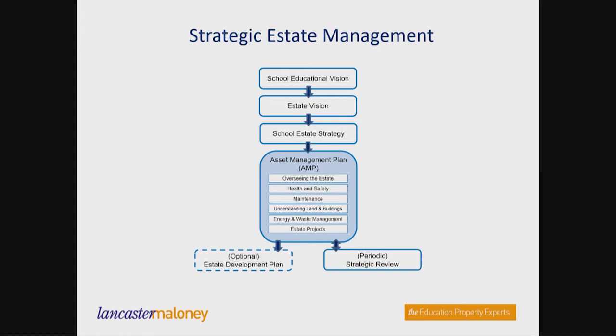So looking at then the asset management plan. This is a big component of your strategic approach to estate management. So what is an asset management plan? Well, when I ask schools if they've got an asset management plan, many might just hand me a condition survey, which is great, and that forms part of the asset management plan, but it's only a small part of it. The asset management plan brings together all premises related information and data.